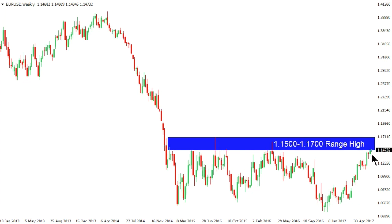We still need to see, however, a break back below the previous weekly low, which comes in at 113.70 at a minimum, to take the immediate pressure off the top side and suggest that this reversal could be underway.